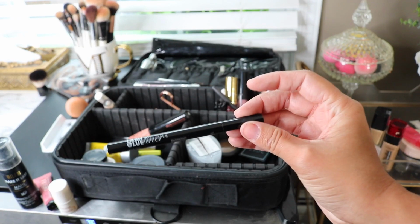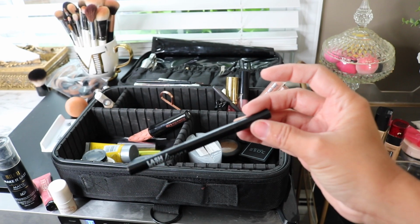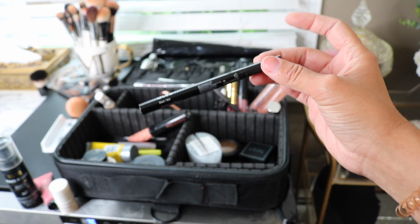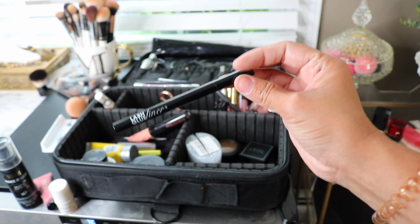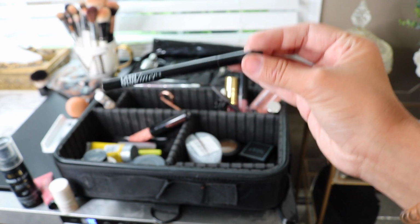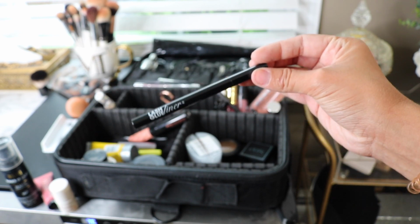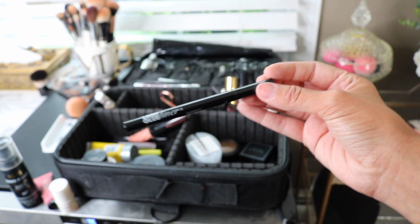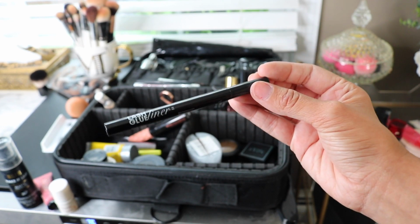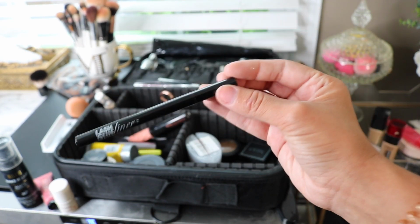I do want to give a little shout out to this guy. This is the Kiss Lash Glue Liner in black. This is amazing. It is basically a glue as an eyeliner. It's a liquid liner, super easy to apply, more of a matte finish, and it's very tacky, so your lashes stick right to it.